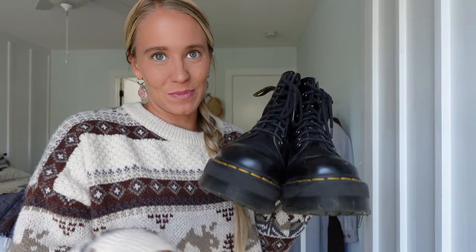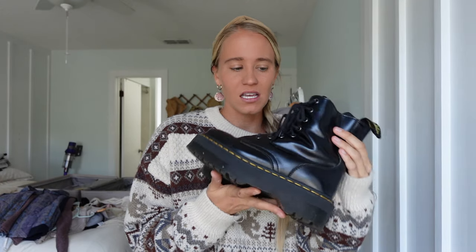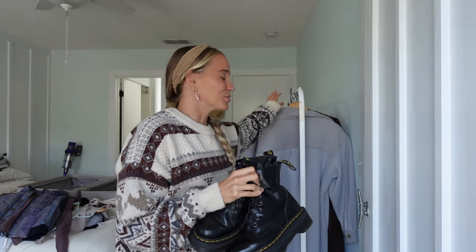But I think I am, especially in Switzerland, I feel like it could be rainy and muddy where we're going, and these are perfect. They will not get messed up at all by the rain. They're pretty comfortable, surprisingly, based on the way they look. They fit me great. They make any outfit so cute because they're platform and they're boots. So I really want to have them, even though they take up so much room. So we're gonna make these and this blue coat fit somehow in the suitcase, you guys.